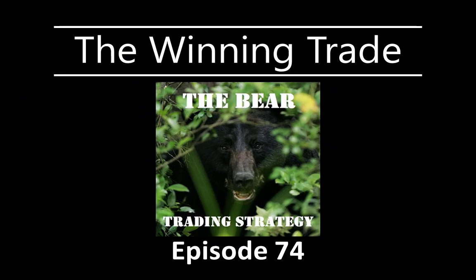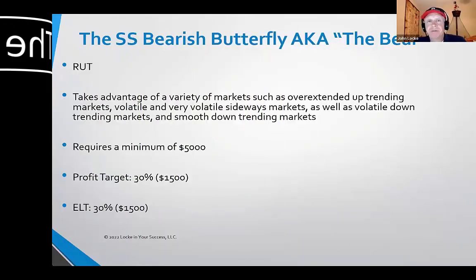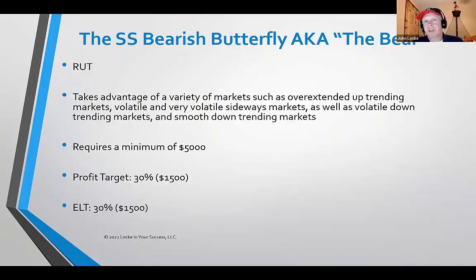And the strategy we're going to be talking about today is something called the SS Bearish Butterfly, also known as the bear trade. Now, this is very similar to the trade that we did on the last episode. The last episode was the actual bearish butterfly. This is a simplified variation of that strategy, and it appears to be fairly similar, but in some ways it's actually quite different as well.